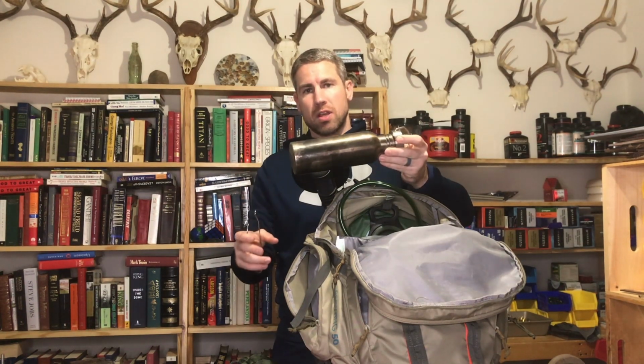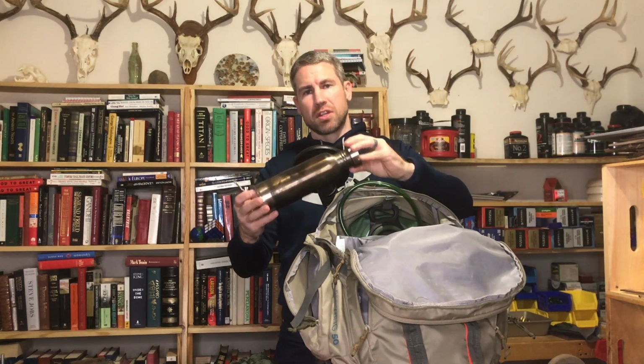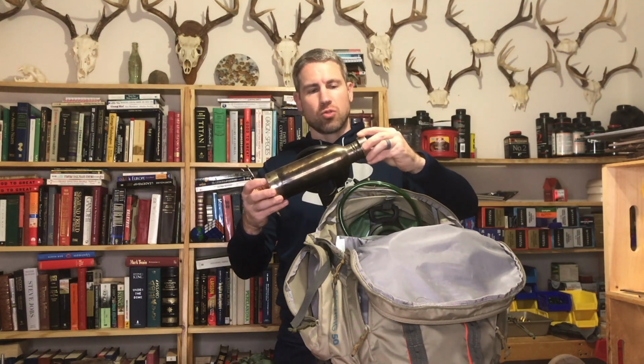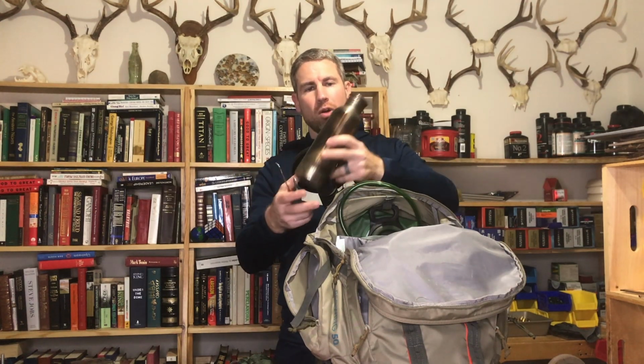This is just a steel water container I use to boil water. It's got a little lid on there. I can use it to hold additional water once I've found a water source. So this is just a reservoir, but it really works well for boiling water.